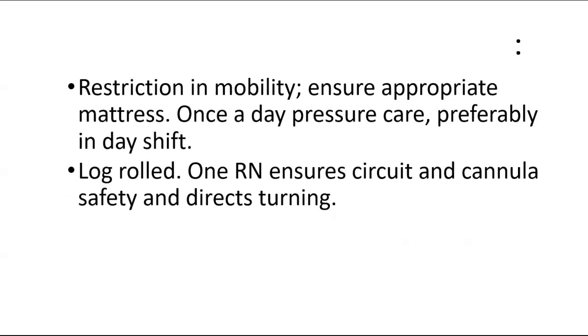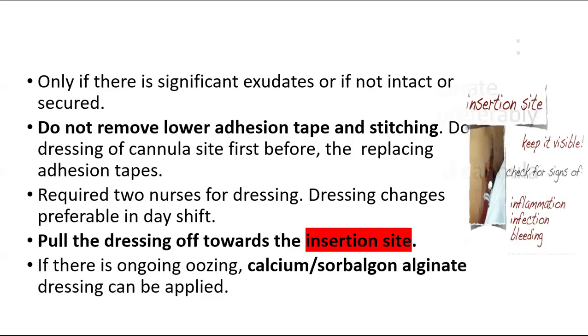So restriction in mobility and then doing the mobility, both things are equally important here. If the patient is completely sedated and paralyzed, try to restrict the mobility of the patient and ensure an appropriate air mattress is placed, and the daily pressure care should be taken on a regular basis. And when you're doing a log rolling or a positioning change of the patients for bed sore prophylaxis, make sure one registered nurse always ensures the circuit and cannula safety here.